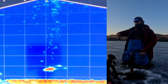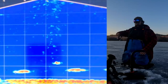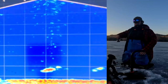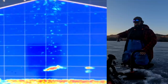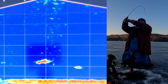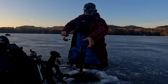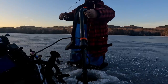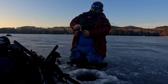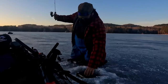I'm about to get a bite here. Looks like a crappie. He was elevated, he was on it. There he is. Feels like a decent crappie. That might be a bass. Heads up. He's coming your way, Kyle. Sorry, dude. Yeah, it's a bass. That's my first bass of the day.